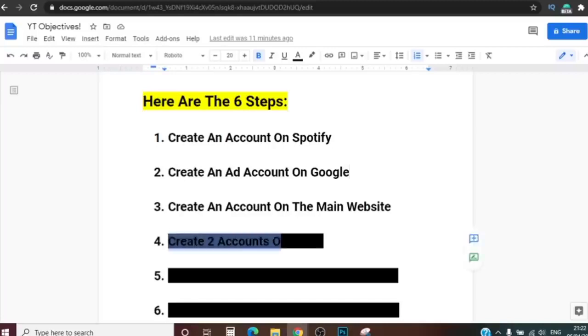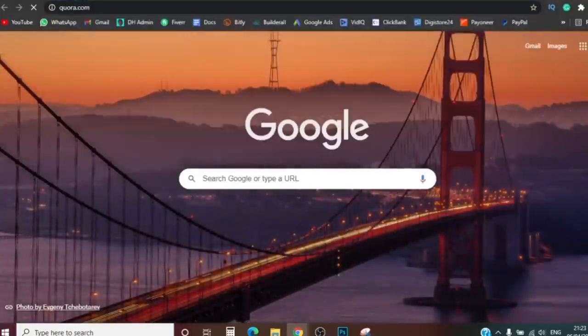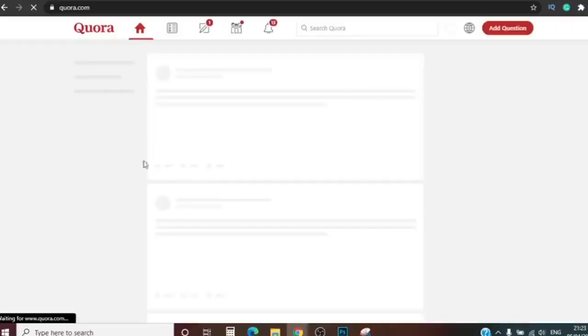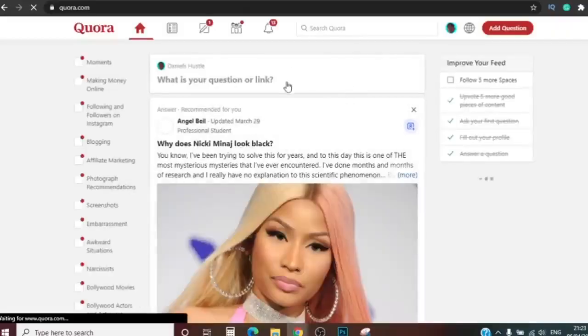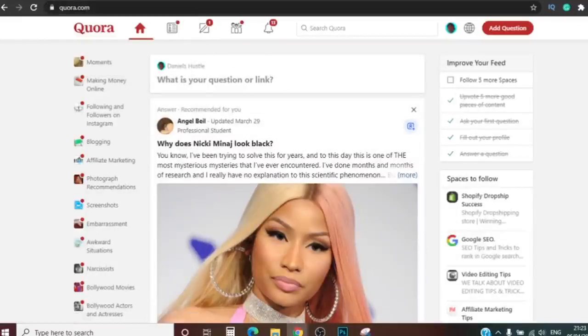So step four is going to be creating two accounts on a website called quora.com. I'm going to show you guys the site. So go to quora.com. When you're on quora.com, it's going to look like what you see on the screen right here, right? It's a question and answer website. And I'm going to tell you guys how we are going to be using this Quora here to make the kind of money I made. You can see I made over $400 as an affiliate alone, right? So what we're going to be doing is coming here and creating two accounts.